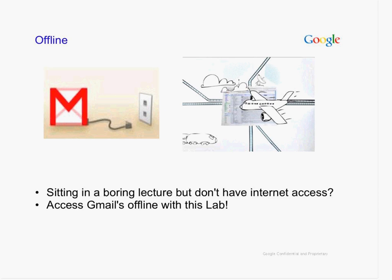you can access your mail, you can start drafting messages even in the absence of an internet connection. So I would definitely recommend checking out this video later on to learn a little bit more about Gmail Offline in the labs.